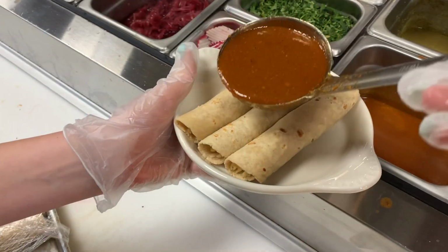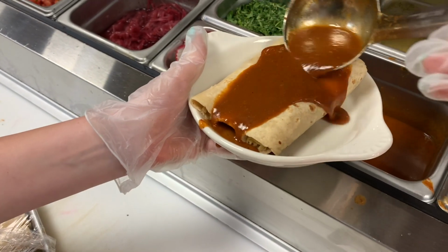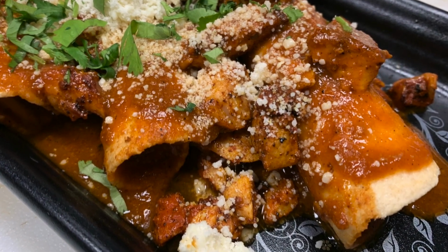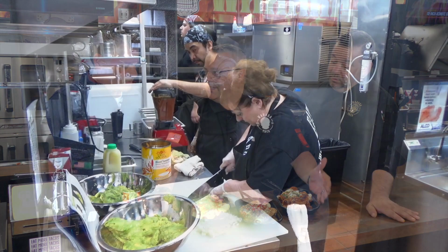We cook the filled enchiladas first. Okay. Sauce them, and then we pull them out, a little bit more sauce, and then we top them. We want the guests to see that every day here at Wahaka Taco, we are preparing fresh, cooked achiote chicken, carnitas, carne asada, everything. We're a scratch kitchen every day.